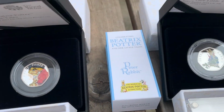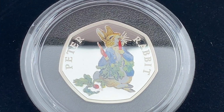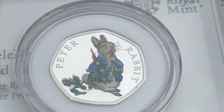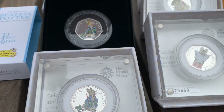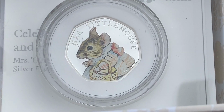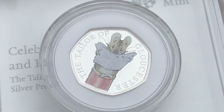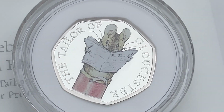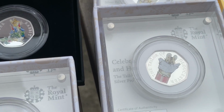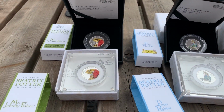Let's just have a little quick look at the other coins. There's the old Peter Rabbit munching a carrot. Peter Rabbit munching a carrot again. This is Tittlemouse. Beautiful colours. I mean, you cannot take away, when you see them in colour, much better than when you see them on the normal coin. So from that point of view, beautiful. Absolutely beautiful.